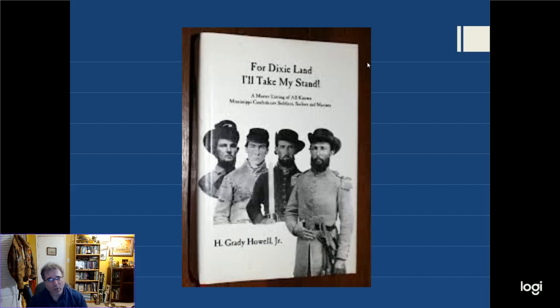Now, one other published index, and this one is specifically related to Mississippians, Grady Howell's three-volume For Dixieland, I'll Take My Stand, is probably the best published index to all the Mississippians who served in the Confederate armies and Navy. Most major libraries are going to have this set, and I highly recommend it. It's very well researched, very well done, and it's an excellent resource.